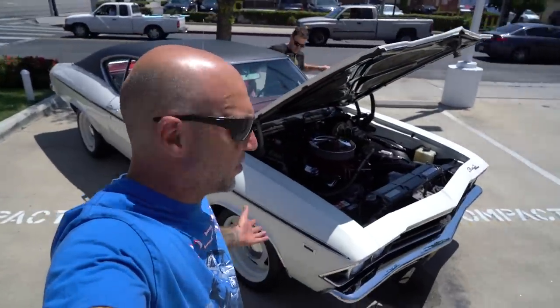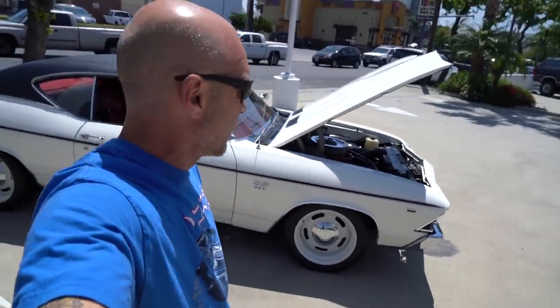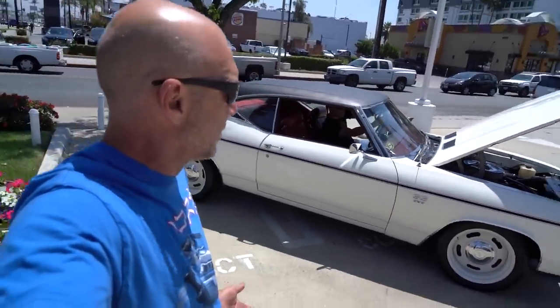Here is the '69 Chevelle of my buddy Nick that we're picking up from Galpin Auto Sports. This car is great, man. Obviously, you can tell it's very sleeper. It looks almost like an original car, and a lot of it actually is. It is original white on red.